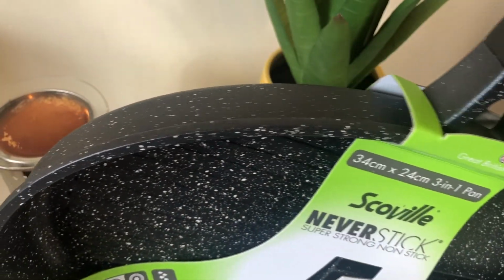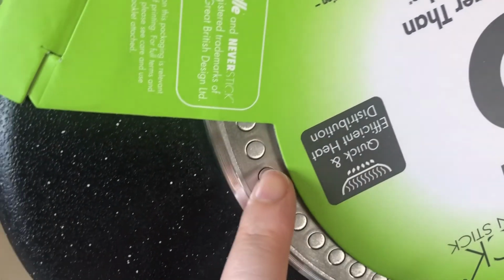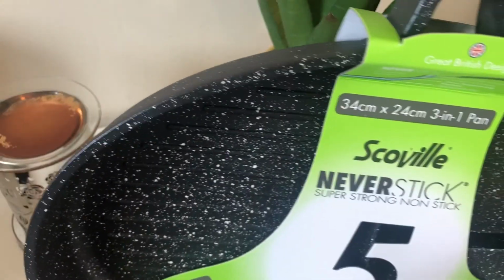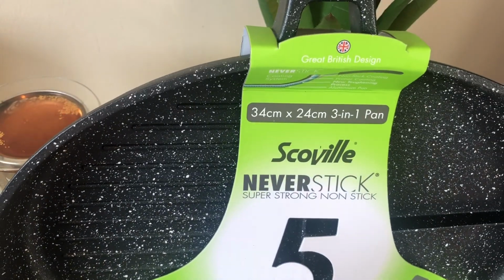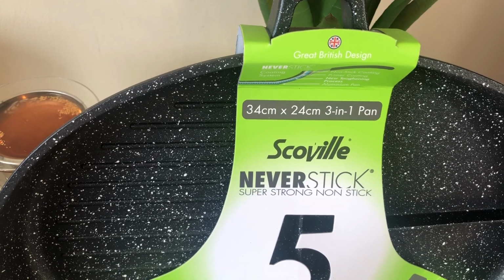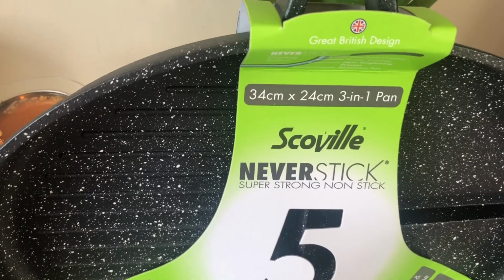It's got a nice handle. I like plastic handles because I don't like metal handles. And this is the bit you obviously put on the ring. Main reason I picked this up was basically because of my dad. He likes to have a cooked breakfast on Saturday and or Sunday, depending on how lazy he's being.